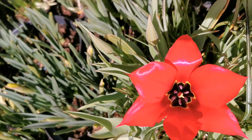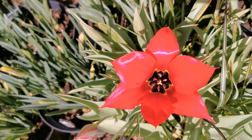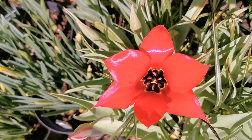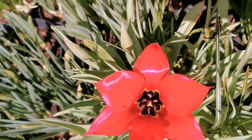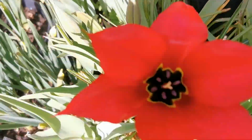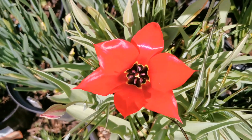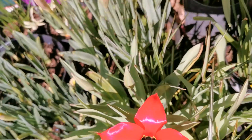This is almost pure red, with a very dark center, black center, surrounded by a little yellow area between the black and the red. This tulip is slightly fragrant, but definitely the color is the main feature.